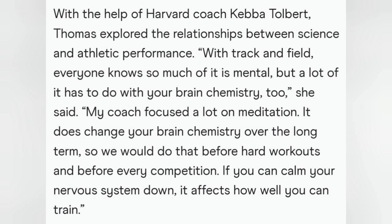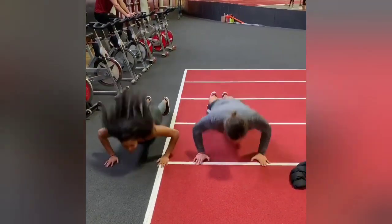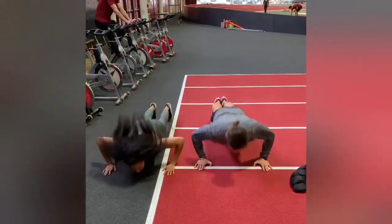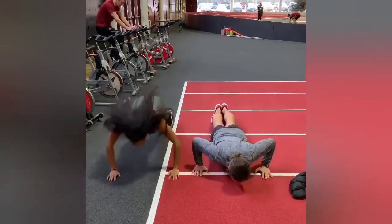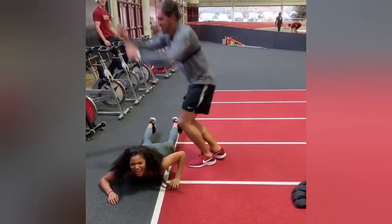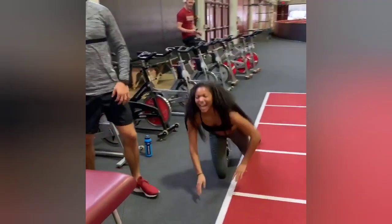I found this really interesting because I had never heard an athlete speak about their training from this perspective, but maybe that's why she's a Harvard graduate, right? Very different. In bodybuilding, you do learn about the mind-body connection, willing the muscle to move. And I do think that actually works. We're seeing some of her training techniques here. They're having fun while they're doing it. I really wanted to share that with you because that was just such a very different perspective.